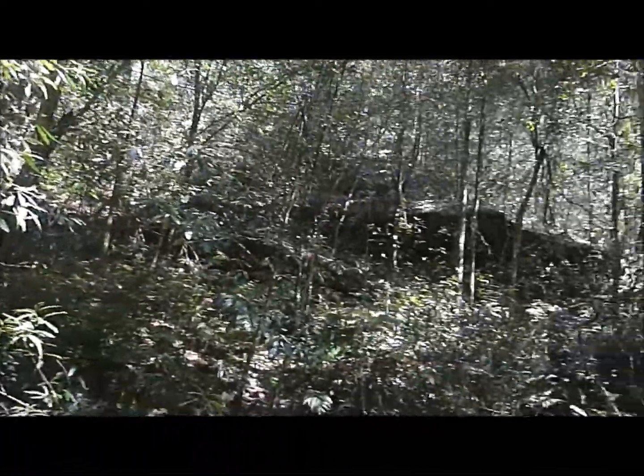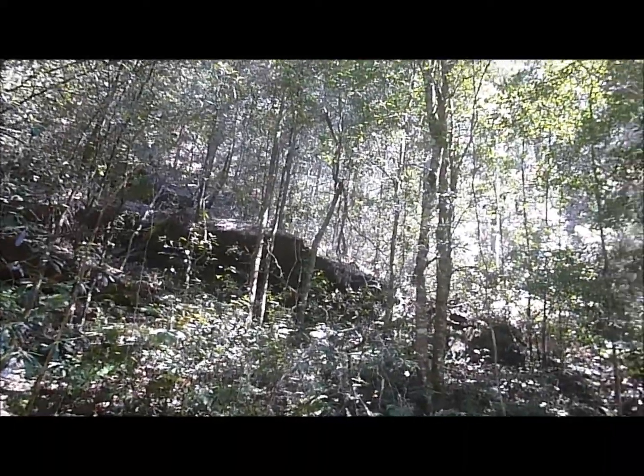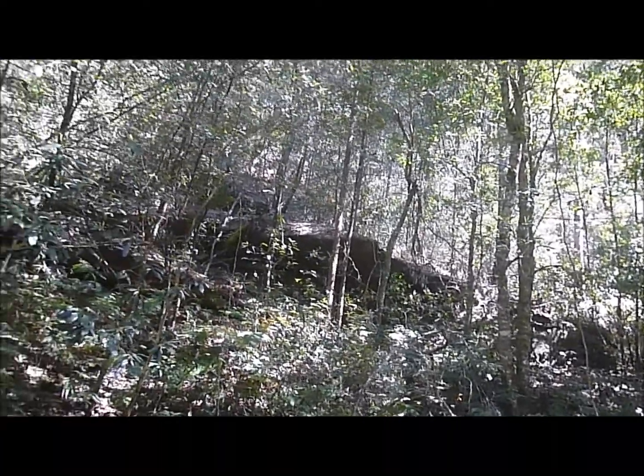Something keeps making noises in the bush here. I think it's a lyrebird. I did hear a lyrebird call. But every time I come down here I always hear something. I just want to check out this first.